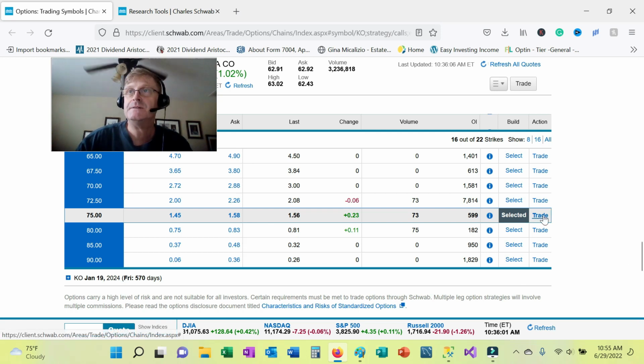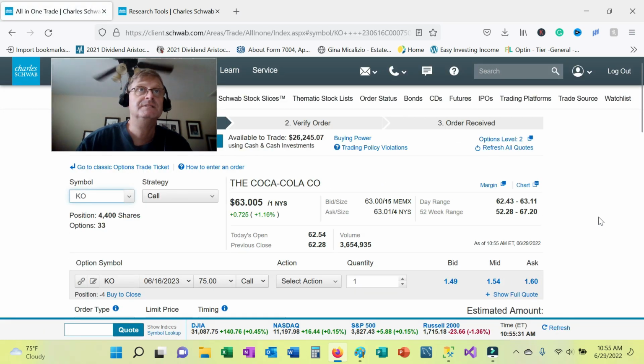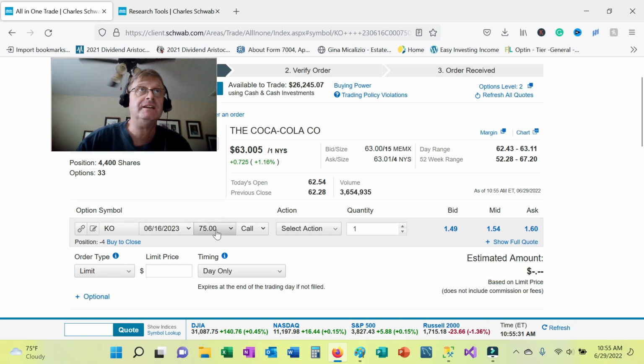So I'm going to click on trade, and here you can see it's a call, it's Coca-Cola. And if I scroll down here, you're seeing the expiration 6/16, this is Coca-Cola. It filled in most of this for me. Again, a call. I want to do sell to open. So it's a contract. I'm selling it to open, where someone will be buying it, and they're choosing to buy a call at $75. So they think Coke will go up above 75 so they can profit from it.